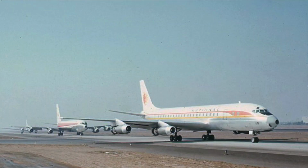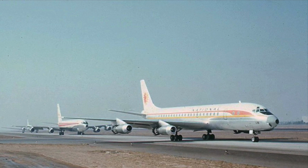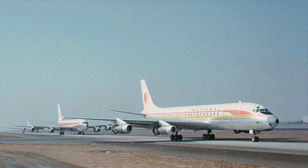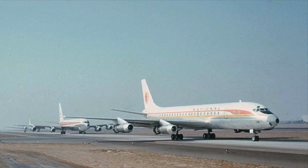And this is a National Airlines DC-8-21 series. National Airlines took delivery of their 21 Series DC-8s in the early 1960s. And in this photo, the aircraft is most likely operating a service from Miami, inbound from Miami to Los Angeles.